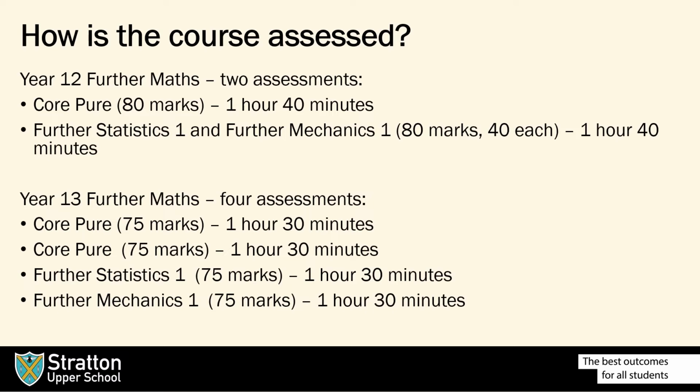So how are you assessed in further maths? Well, much like A-level maths, it's a purely exam-based route. There is no coursework. So there are two assessments if you sit the assessment in year 12. There is the core pure, which is worth half of your marks, and further stats and further mechanics make up 40 marks each. But going into year 13, that splits up into 4 separate assessments. 2 of those are core pure, making up half of your grade still, and then 1 for further statistics and 1 for further mechanics.